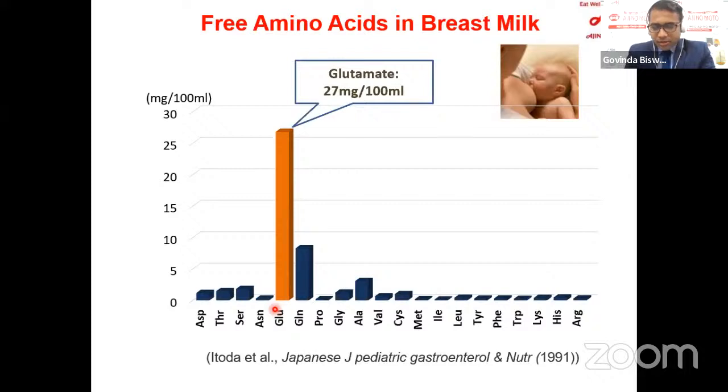This slide is very important because a lot of people are not aware that even mother's breast milk has glutamic acid. There are around 20 types of amino acids in mother's breast milk. Among them, glutamate is one of the most important amino acids, making up almost 43% of the composition, and for each 100 ml of mother's breast milk, the amount is around 27 milligrams. And if we compare mother's breast milk with cow milk, almost 19 times higher glutamic acid is present in mother's breast milk.